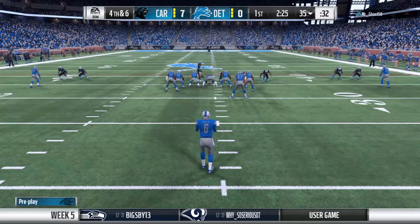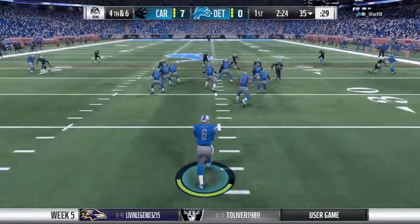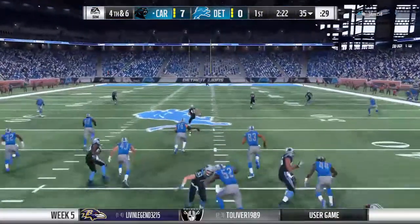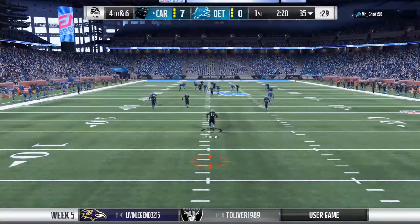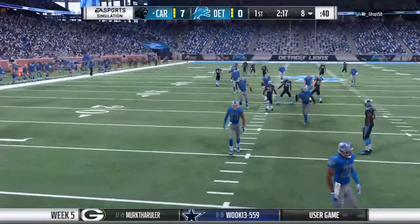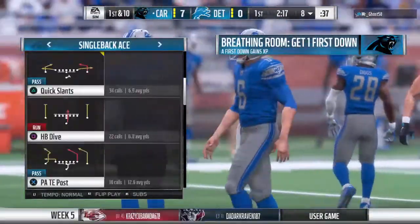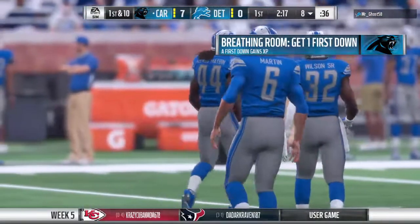In his 5th year from Appalachian State, it's Sam Martin on to punt, as he's on to punt for the first time this afternoon. He punted 4 times in the loss last week as he gets this one away here. And a nice job here on special teams. This will be down inside the 10 at the 8-yard line. And onto the field, here come the Panthers.